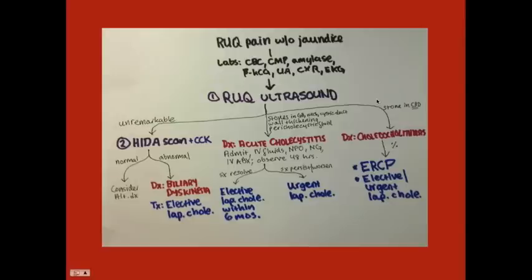Typically, when you have a stone in the common bile duct, you'll have jaundice because you're getting blockage of your biliary tract. But it's possible to have a stone in the common bile duct. If it is a stone in the common bile duct, the diagnosis is choledocholithiasis in addition to the cholecystitis that's happening. And so we treat this the same way in general. But another important part of if a patient has choledocholithiasis is that we do an ERCP on the patient, and that's to visualize the biliary tract.